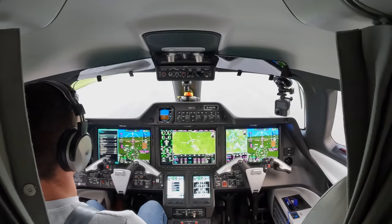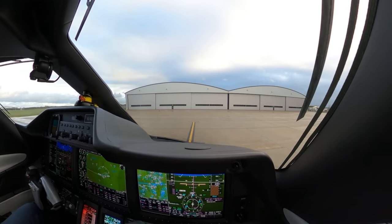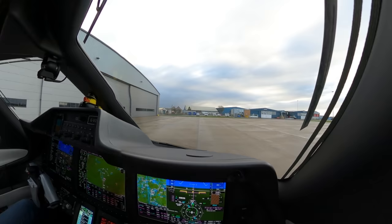There we go, right there. A little bit of asymmetric thrust using the left engine. Right, finish with the taxi light. All clear. That'll do nicely, that'll help the guys out poking it in. Nice reflection of the aircraft in the windows.